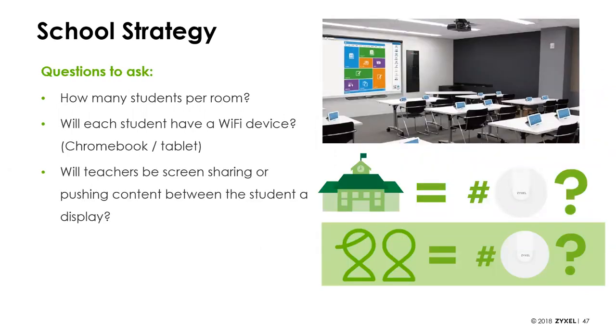Schools are interesting because there's still a pretty good mix out there of what type of room. Some schools, every room is a smart room. Some schools, only some rooms are smart rooms. In some schools and some classes, maybe the devices only need network access a few days a week during study periods, whereas in other classrooms, the teacher is mirroring her screen to every student's device and streaming video to every student's device simultaneously.